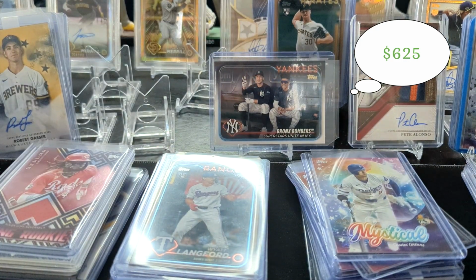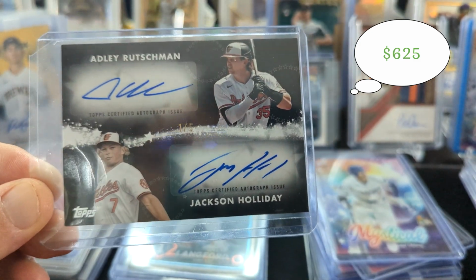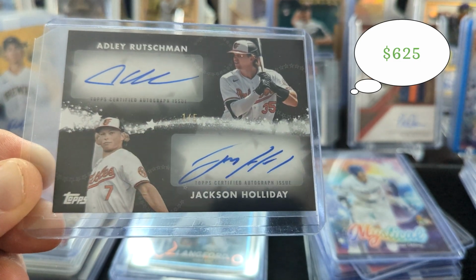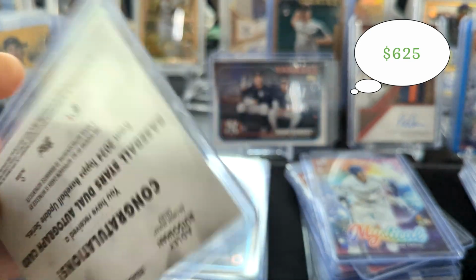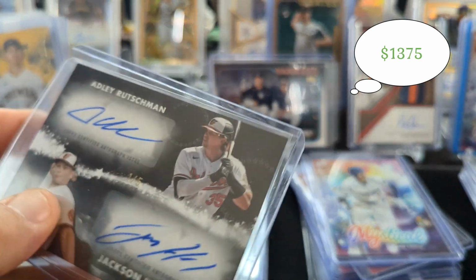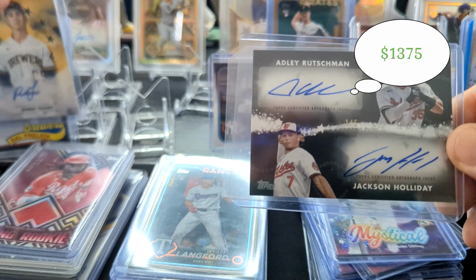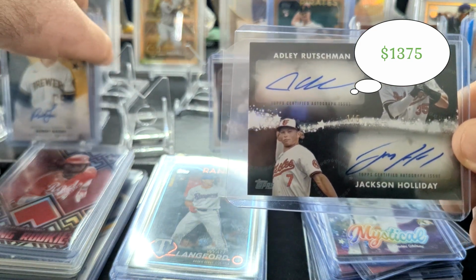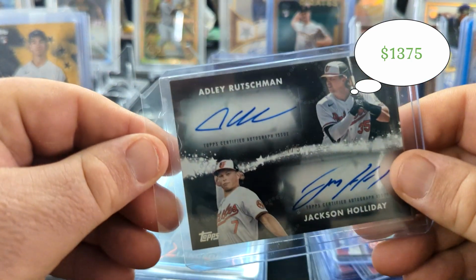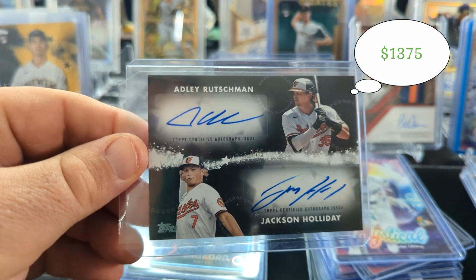And last but certainly not least, we have the dual auto out of 5, Adley Rutschman and Jackson Holiday rookie Baseball Stars dual autographs. So it's technically part of the Baseball Stars set, which is like these guys, but obviously this is a much bigger one. Now the duals, they only make 5 of them. There's no 1/1, 1/3, non-numbered ones. So each one there's only 5 of.